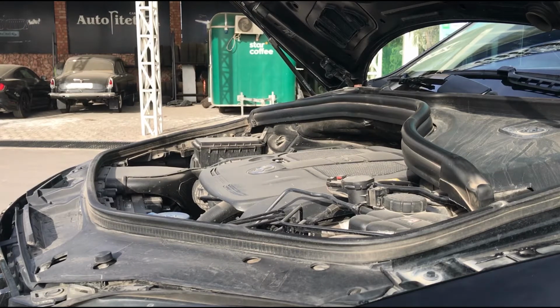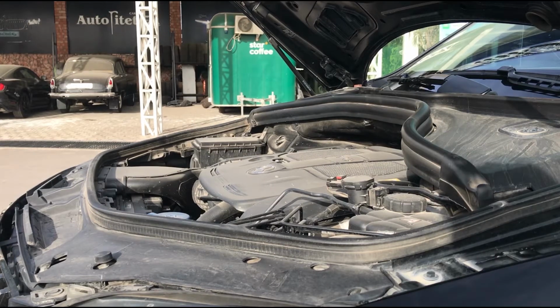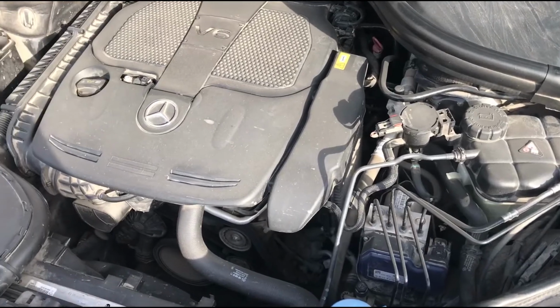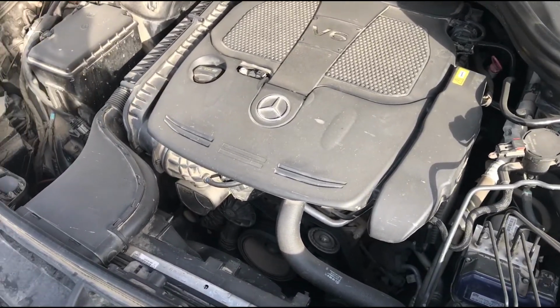But pay close attention to all the plastics and rubber connections that are responsible for the cooling, because sometimes they do leak and car can overheat immediately and damage the engine.